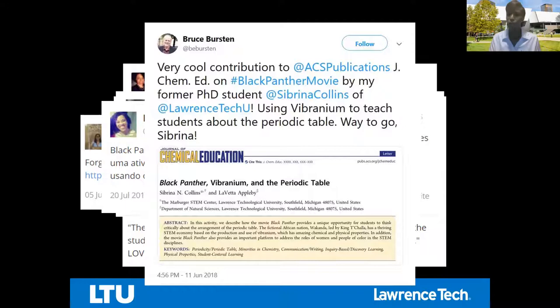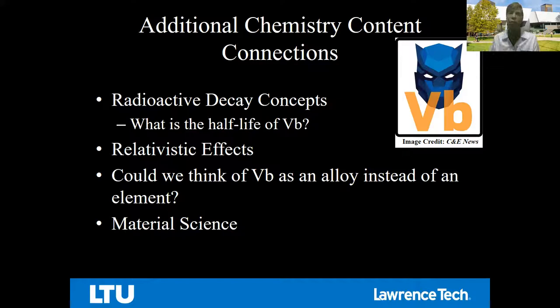Now, to my surprise, a number of chemistry faculty started sharing on Twitter other ideas that I hadn't considered when we published this paper. For example, what is the half-life of vibranium? So you're thinking about radioactive decay concepts or relativistic effects, which explain the unusual behavior that we see in the heavier elements, like mercury being a metal but liquid, or material science. So the point is, you can design an entire curriculum around using a film as a hook to spark some interest. So we were interviewed.